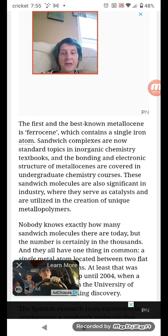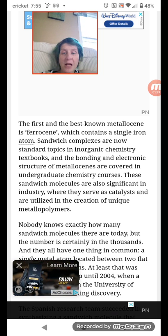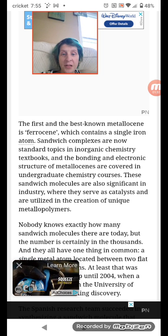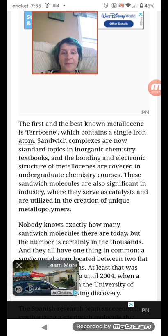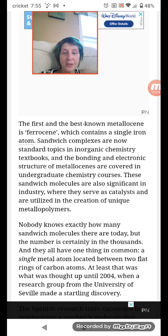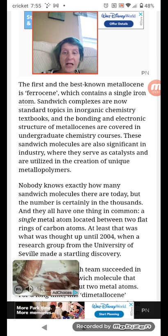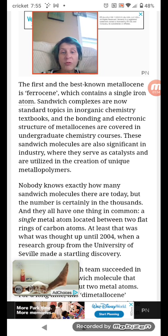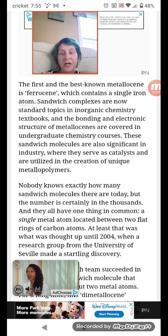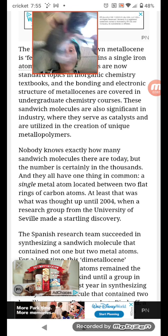The first and the best known molecular sandwich is ferrocene, which contains a single iron atom. Sandwich complexes are now standard topics in inorganic chemistry textbooks, and the bonding and electronic structure of metallocenes are covered in undergraduate chemistry courses. These sandwich molecules are also significant in industry, where they serve as catalysts and are utilized in the creation of unique metamorphoses.